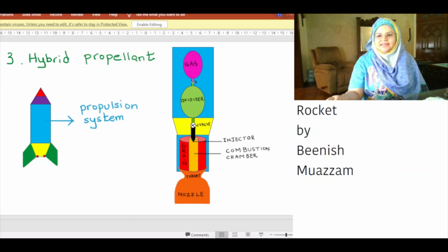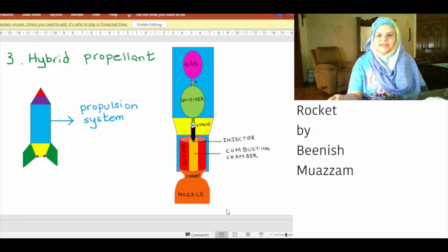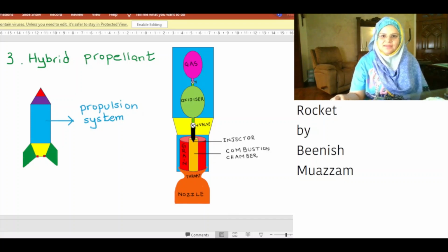The third type of propellant system is hybrid propellant. The hybrid propellant engine is an engine that combines advantages of both solid and liquid propellant. Hybrid propellant provides safety, reliability, and environment-friendly manufacturing compared to others. A hybrid propellant is a rocket with a rocket motor that uses propellant in two different states of matter, one solid and other either liquid or gas.